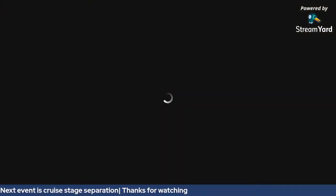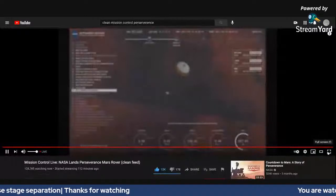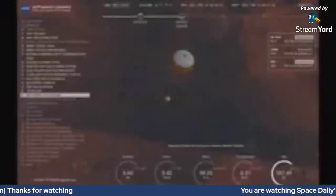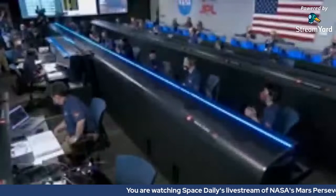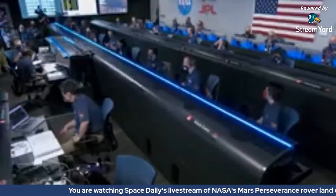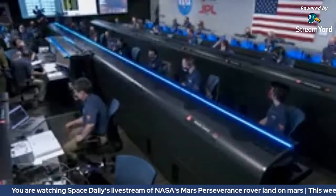Nav filter converged. Velocity solution 3.3 meters per second. Altitude 7.4 kilometers. Now has radar lock on the ground. Current velocity is about 100 meters per second. They found where they're going to land. You're going to hear it when it lands.